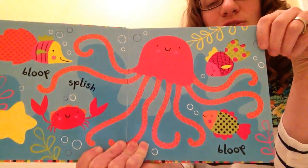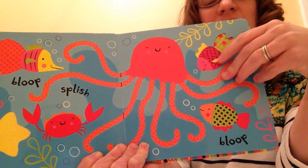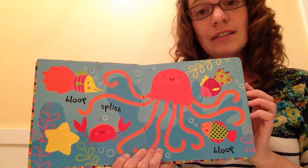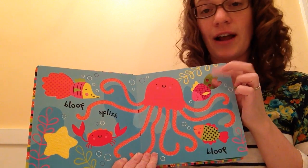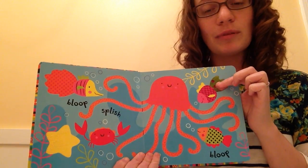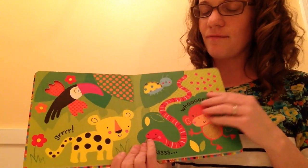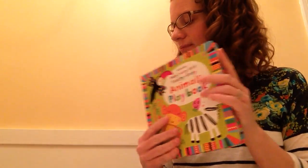So I think that if you have a kiddo with a visual impairment, this is going to be an awesome book. It's like an adapted book that you don't have to do anything to adapt because Usborne already did it for you. So I just think that these are really cool and really interactive. And again, my baby loves to play with these, and my 3-year-old loves to play with these. So I feel like it can really reach a wide range of kiddos.